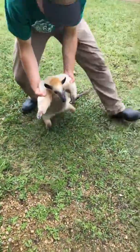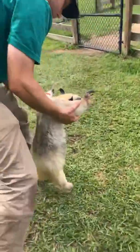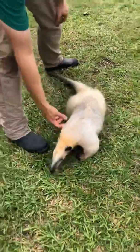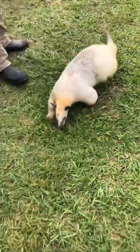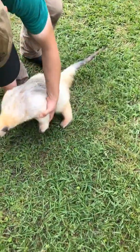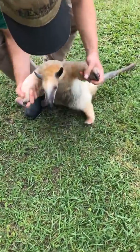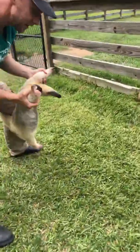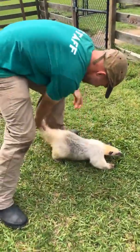Let's see. Yeah, Nick's got her. You can see those big nails. Sorry, sweetheart. So in the wild, around 9 years, and in captivity between 12 and 14 years is how long they'll live. Come here, sweetheart. So you go towards the fence, all right? Here. See that prehensile tail going around my leg there?